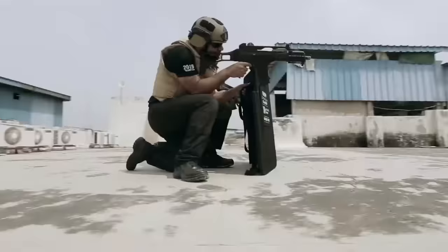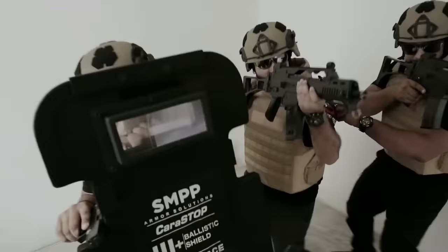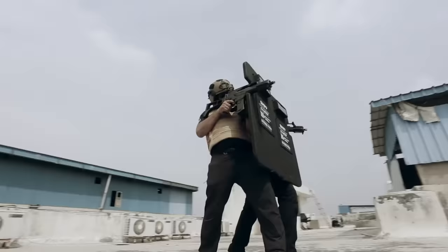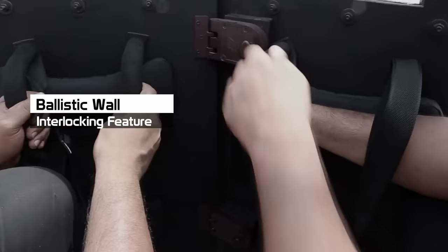It's got foam inserts to cushion the impact, and when needed, it can be secured with straps to free up the hands. There's also an attachment for a shield hanging system. Officers can connect multiple shields, creating a kind of mobile fortress. Plus, the shape is just right for shooting from behind the shield, both standing and sitting.